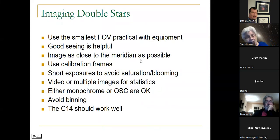When you image double stars, there are some things that you probably should try to do, okay? You probably should try to use the smallest field of view you can with your equipment. I think I should be honest and say, I think the C14 will do a better job than an ETX-70. The C14 has a focal length of 3,900 millimeters, and the ETX-70 has a focal length of 350 millimeters. Your field in the C14 is going to be, in terms of arc minutes, tiny. The field of view in an ETX-70 is going to be big, in terms of degrees. Smaller fields of view are going to help you separate the tighter stars.